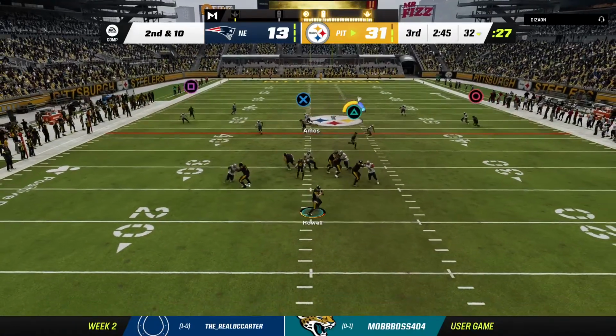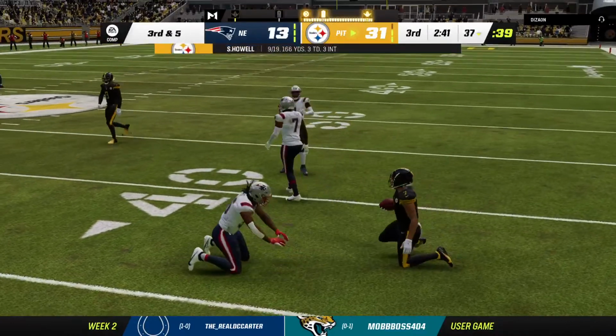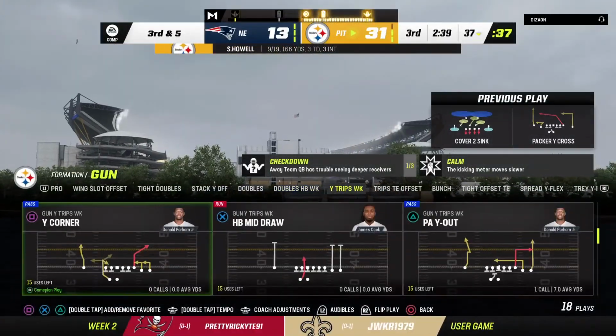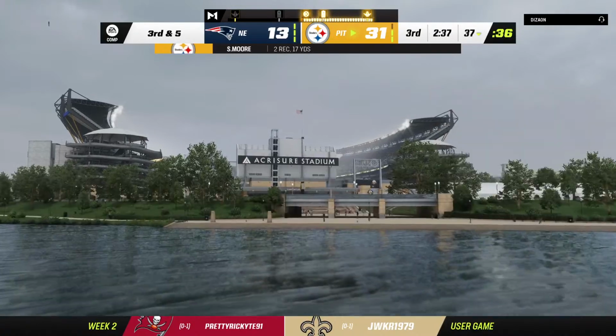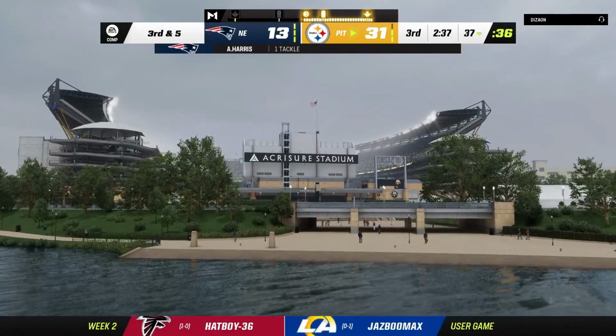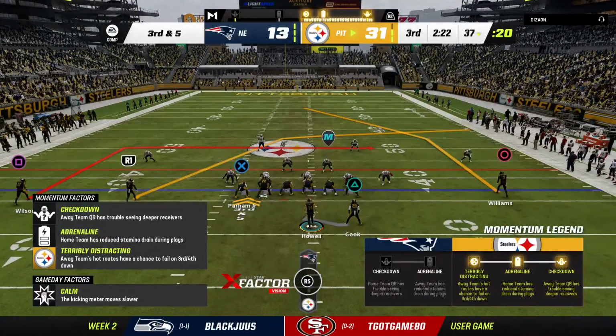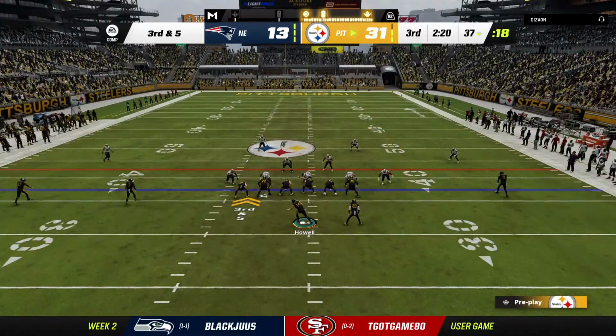2nd down throw for Howell. Outright and brought in by Moore. 5 yards. Now it's 3rd and 5. Simple drag route here. Lined up out left and tried to work his way back across the field. You probably saw me twitch there, partner, because I think he wanted the ball a little bit sooner. By the time he looked it in, the defender was right on him.